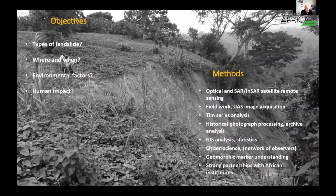To work on this region, the key questions behind are: what type of landslides, where, when do they occur, what are the environmental factors behind, and also what is the human signature in these. In terms of method, we are quite pluridisciplinary. We have, of course, remote sensing, optical and radar imagery. We go in the field. We look at historical photos. We also have networks of citizen scientists. And we do have a strong partnership with African institutions, so we currently have several PhD students working with us from this region.